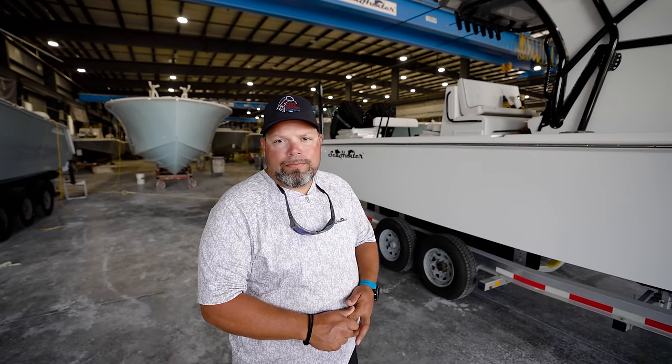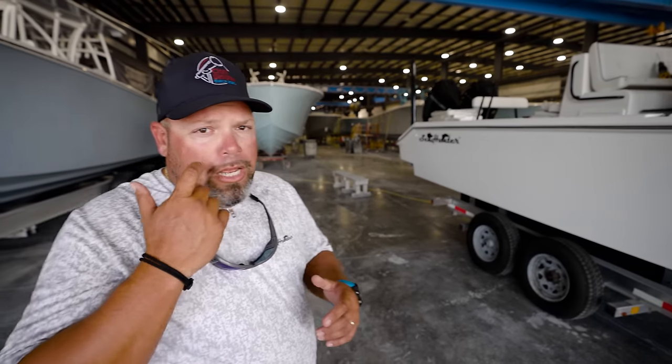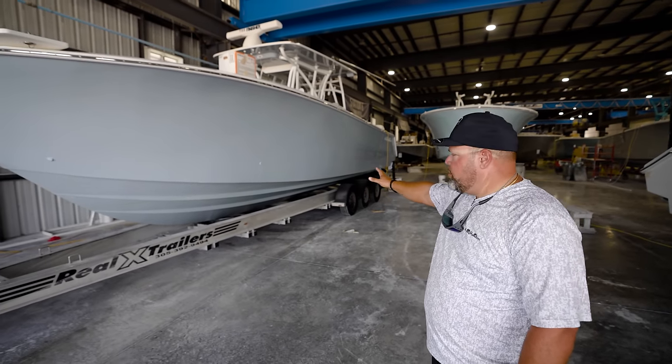Do you have a designated role for any certain boat? Like the 45s in the middle? Yeah, so the way we try to organize things is that this lane over here is always the smaller boats, the 28. Sometimes a 31.